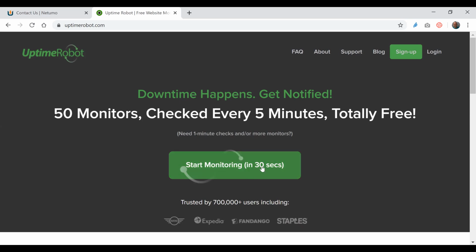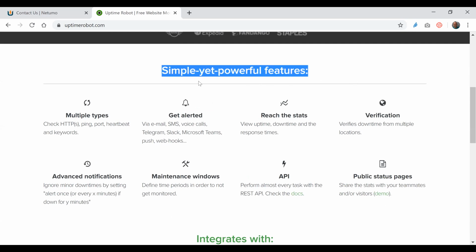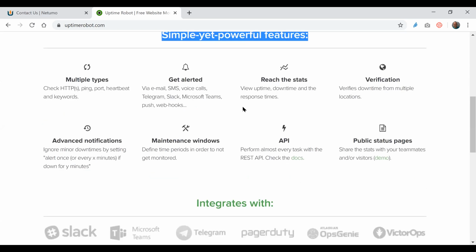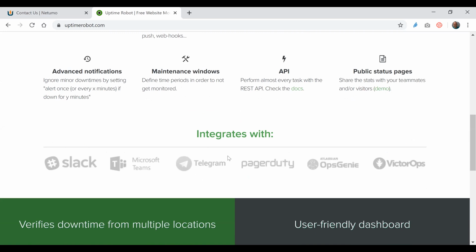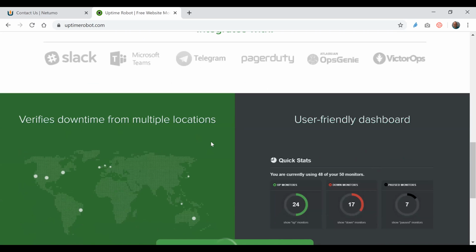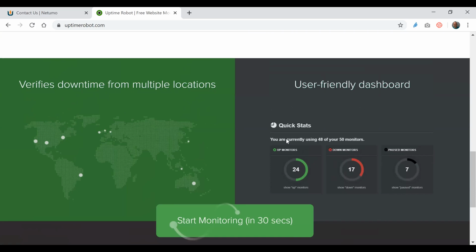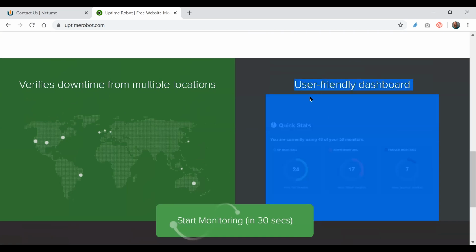This service has been around for a long time. We've been using it for at least 10 years, I think. Simple yet powerful features, very straight to the point. They've got integrates with, and the other company could use this too, because they integrate with Twitter and Slack, which helps with the trust factor. It verifies downtime from multiple locations, and they're showing what the monitors actually look like in the UI.